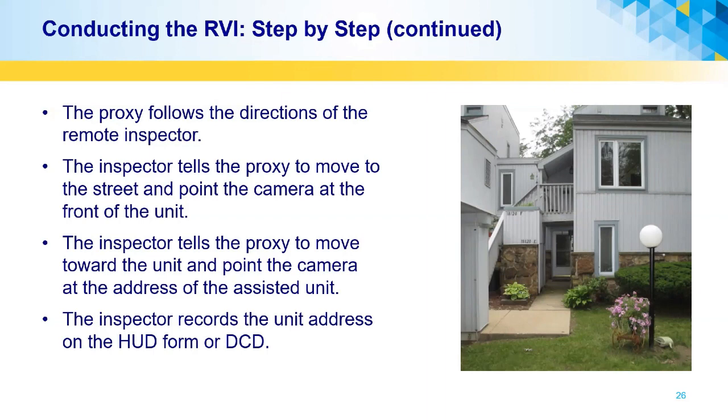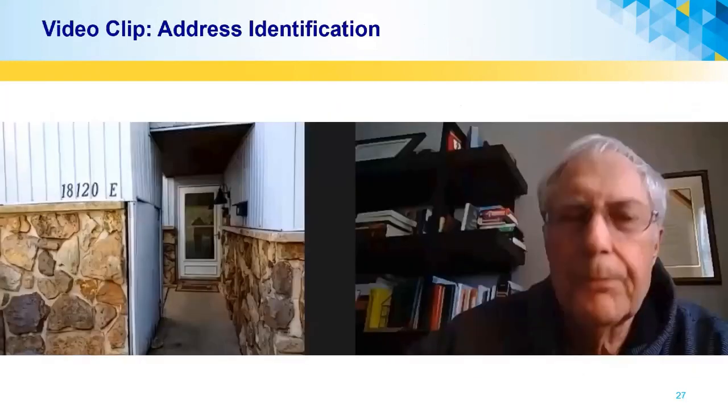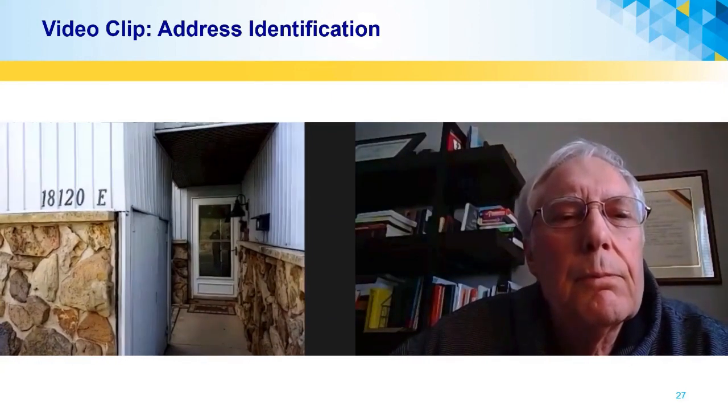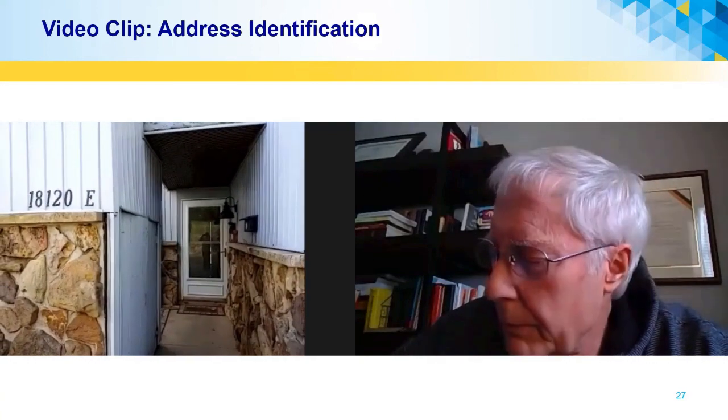Okay, next we have another short clip of the next step of the inspection. It's right here. Okay, that's good. And that's actually Unit E, Stone Ridge Street.